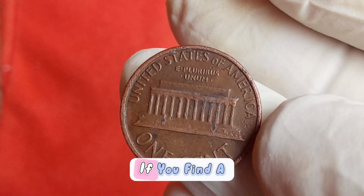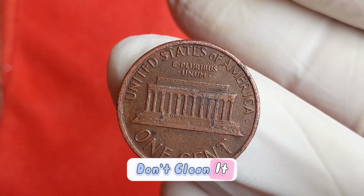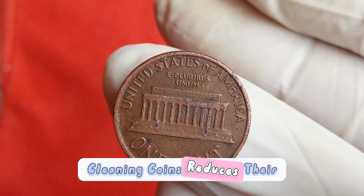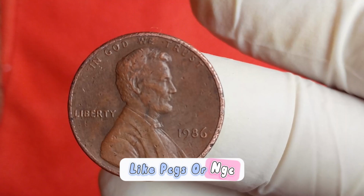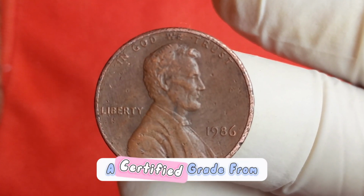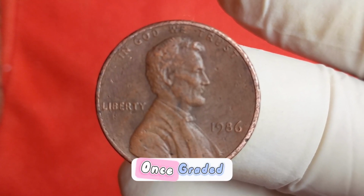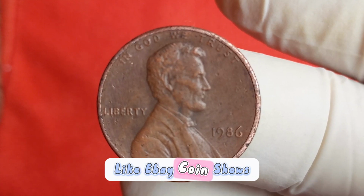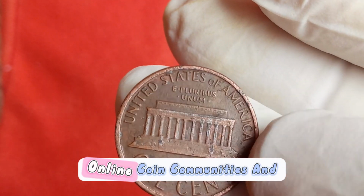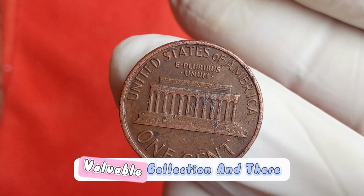So what do you do if you find a promising 1986 Lincoln penny? First, don't clean it. Cleaning coins reduces their value. Next, consider sending it to a professional grading service like PCGS or NGC. A certified grade from a respected institution can skyrocket your coin's market value. Once graded, you can sell your coin through online auction sites like eBay, coin shows and collector events, online coin communities and forums, or you can choose to keep it as part of your growing, valuable collection.